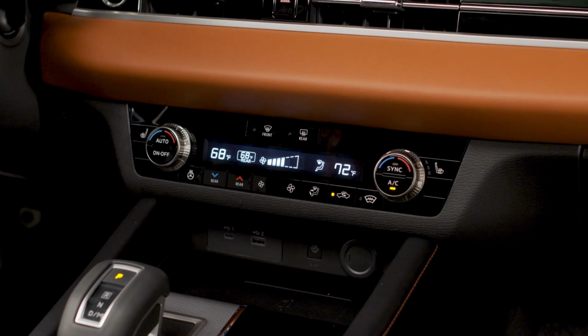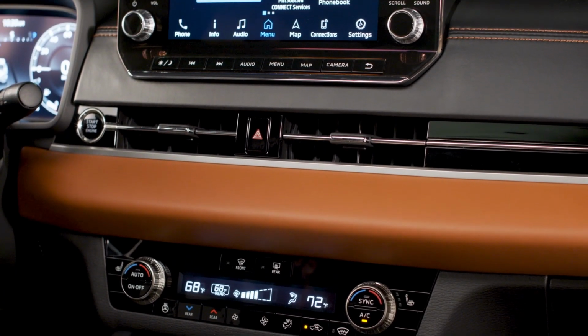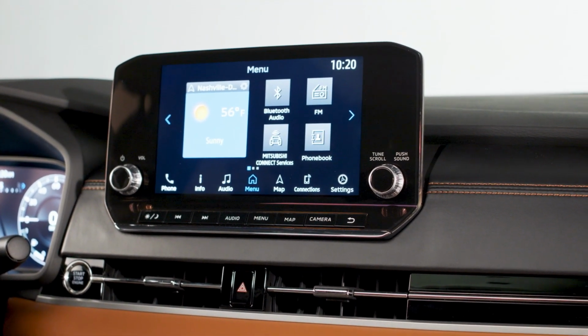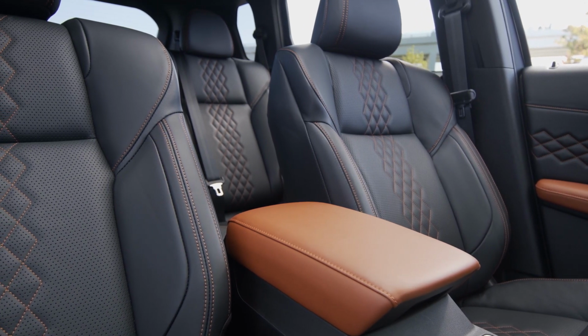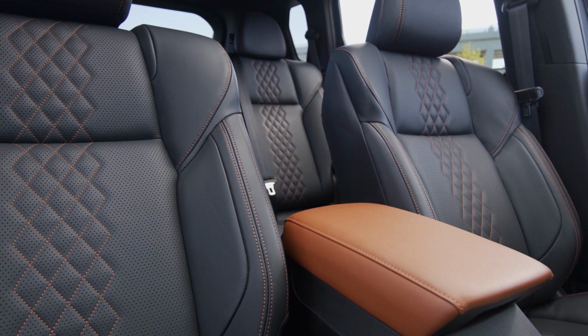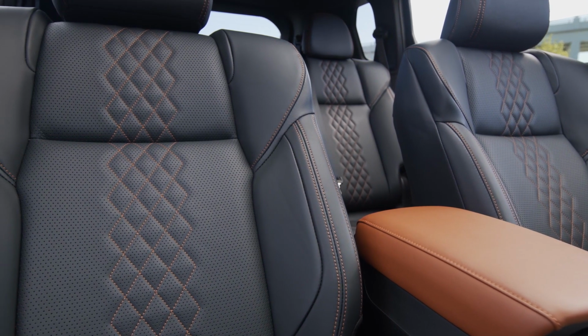Below that, we got the AC control vents. Probably your heated and cooled seats and stuff like that below that. And then we got the gear lever as well as drive modes. And Mitsubishi does have drive modes for snow, gravel, mud, stuff like that. They're trying to get that off-road look and feel into their vehicle.